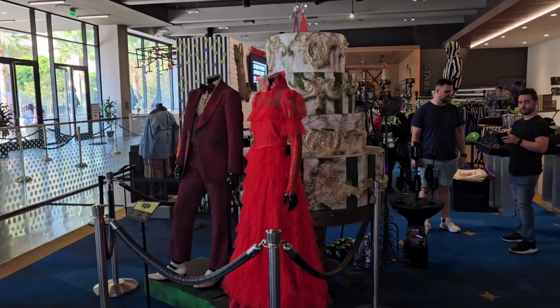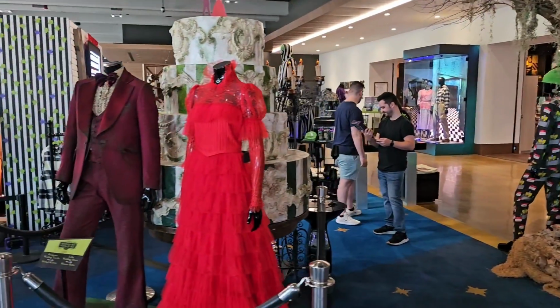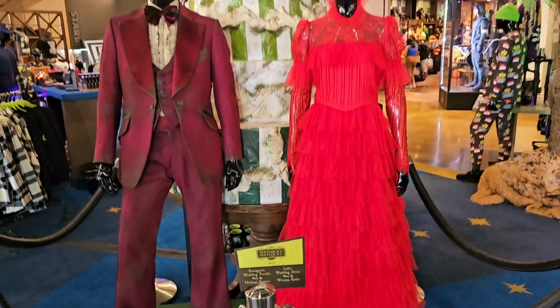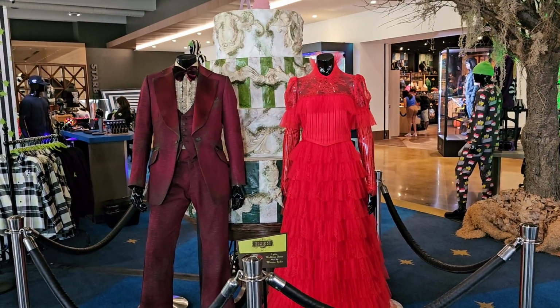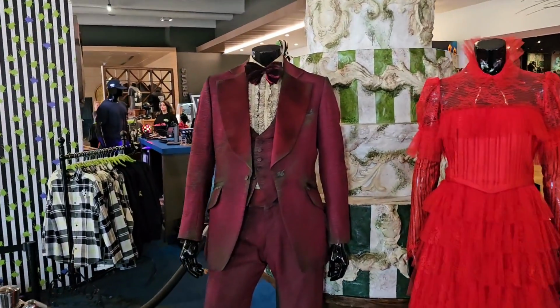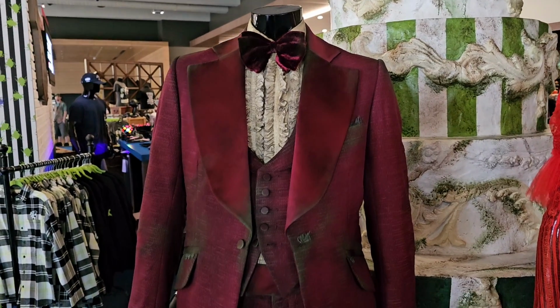Okay, this might be a tie for the coolest thing in here. I thought the sculpture, but this is pretty awesome too. Now this is not from the original, it's from the sequel. So I guess that's kind of a spoiler, because now we know that there's another wedding. This is really awesome though.